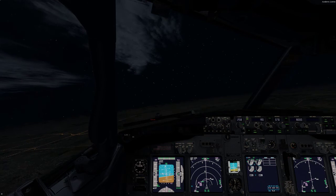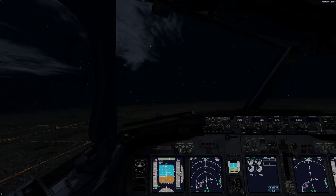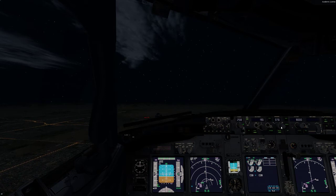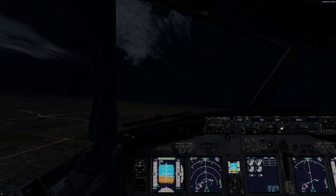Phoenix Approach, good evening. Canadian Xpress 1 with you, heading 070, 8,000 feet, speed 190 knots. Canadian Xpress 1, Phoenix Approach, good evening. Turn left, heading 050, descending to maintain 4,000. 050 and down to 4,000, Canadian Xpress 1.